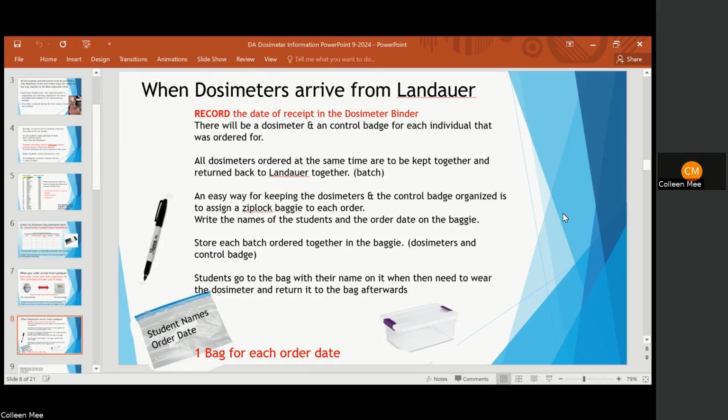Again, all the dosimeters that were ordered at the same time will all be in the same envelope with the control badge. Anything that's ordered together like this is referred to as a batch. And the batch of dosimeters must be kept together, and when the students have graduated, the batch will be returned together. Okay, they are returned together. So I ordered one for Jane Doe and for John Smith. They came together, they are batched together.